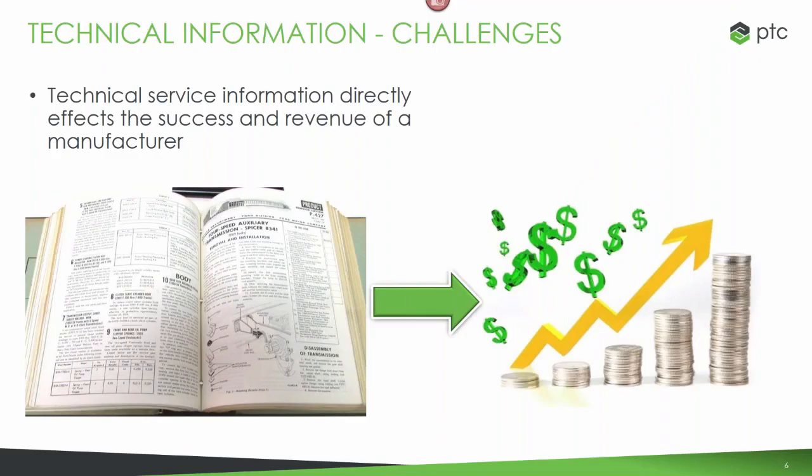Technical service information directly affects the success and revenue of a manufacturer. We're seeing that aftermarket services represent about 24% of total revenue for a manufacturer and contribute to about 40 to 80% of the profit. So there's a lot of interest around this aftermarket service, but we're seeing a lot of difficulties in how you can keep up with that.